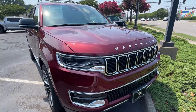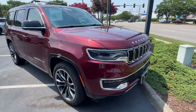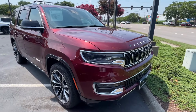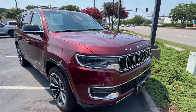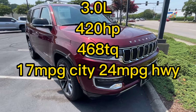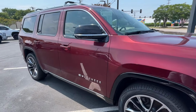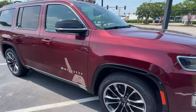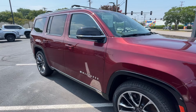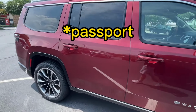You get a 3-liter inline 6 in this version here. This one is paired to an 8-speed automatic transmission. Nice, no CVT or anything. And you are making 420 horsepower, 468 pound-feet of torque. The surprise here is the terrible towing numbers. This tows 5,800 pounds, which is like a little bit more than a Honda Ridgeline. Or a Honda Trail Sport or something to that effect.